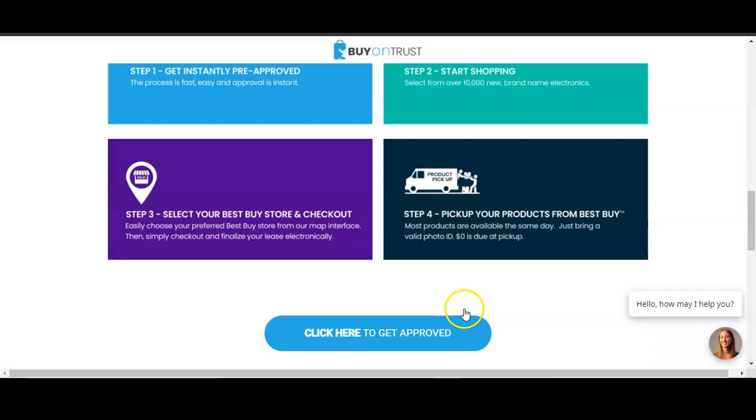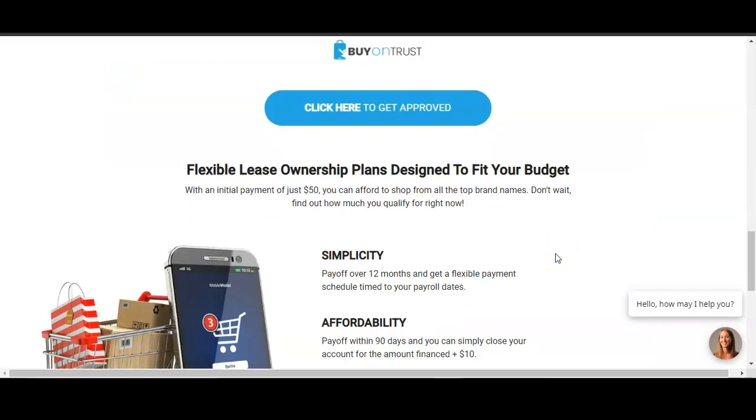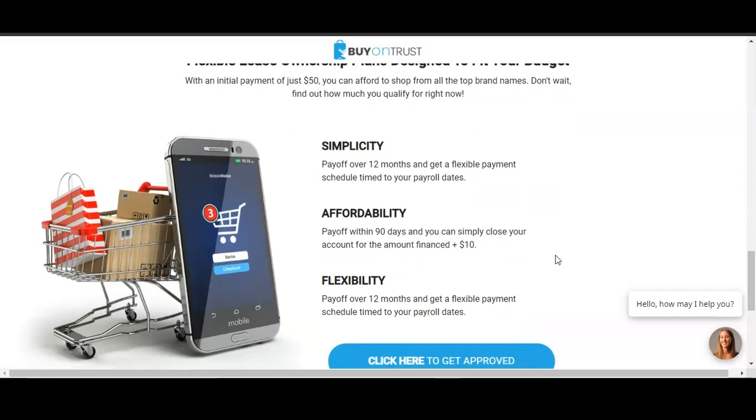Then you're going to pick up your items. So it's pretty much straightforward. You're going to buy whatever you want to buy and pay it off within the next 12 months. Or they have a 90-day option where you can pay it off in 90 days and spend less money.